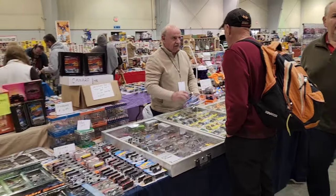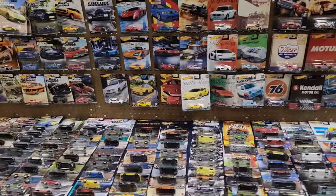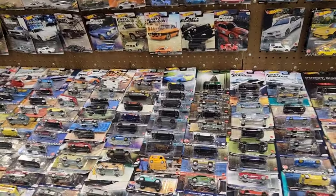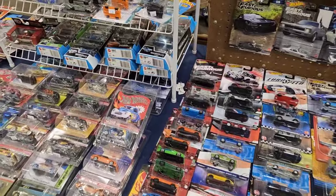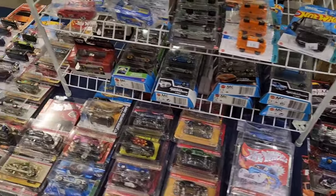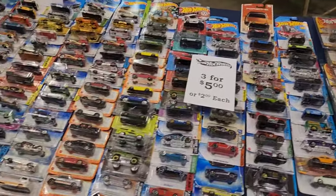And of course you have your Matchbox and Hot Wheels dealers here and other brands of this scale car, like Johnny Lightning, things like that. But Hot Wheels, of course, is probably the most popular collectible as far as the scale goes. Yeah, a lot of different choices. Got a lot of great deals too. Look, 3 for $5 or $2 each. Very nice.